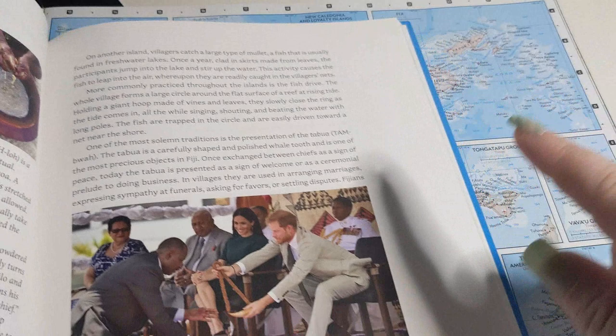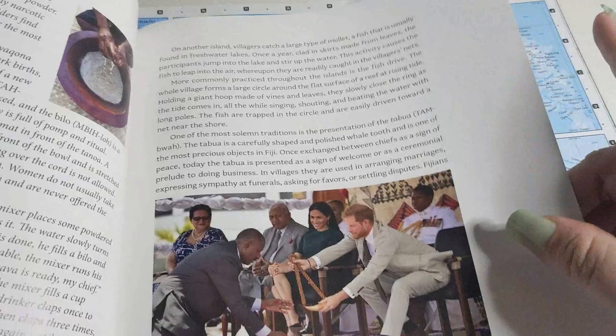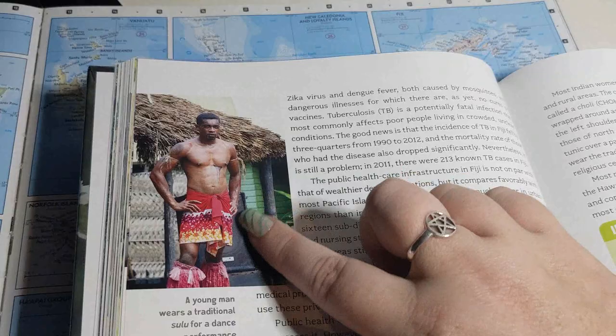And here we can see Prince Harry and his beautiful wife visiting Fiji in 2018. Just down there. And like I said, they are part of the Commonwealth again. Here's a little primary school. And here's Suva. Look at that. Remarkable. Very beautiful city. This guy is dressed in traditional clothes for like a tourist thing. And here's another guy saying, Bula!